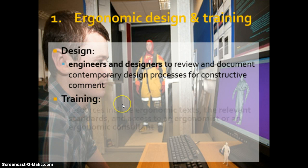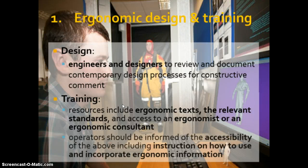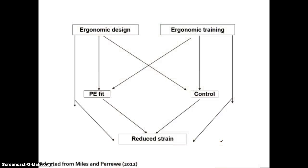Now, moving on to training, resources should include text, relevant standards, and access to an ergonomic consultant if possible. Operators should be informed of the accessibility of the above, including instruction on how to use and incorporate ergonomic information. Just in relation to PE fit, in terms of training as well as design, ergonomic training has been shown to reduce perceived uncertainty on ergonomic usage, affording individuals control over task demands and so on. The figure in this slide demonstrates the pertinent relationship between ergonomic design and training and stress as well.